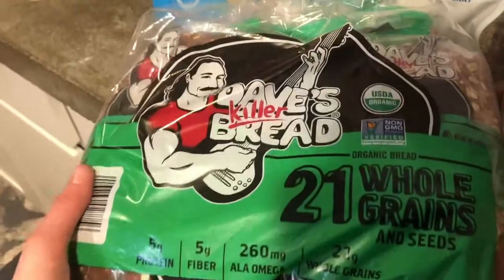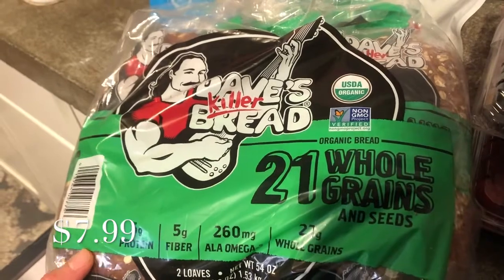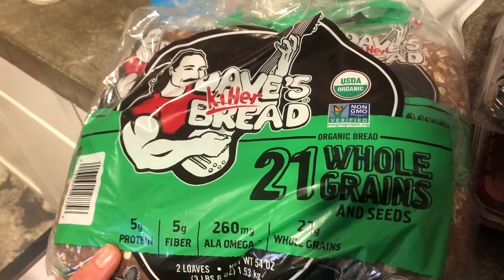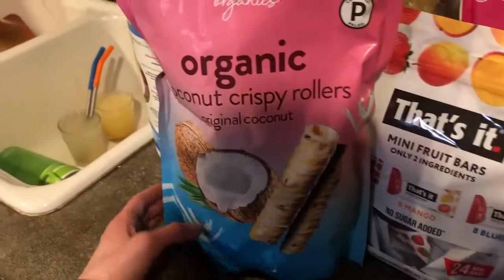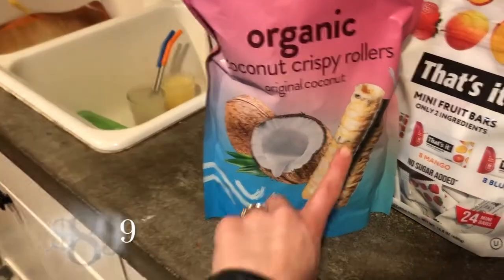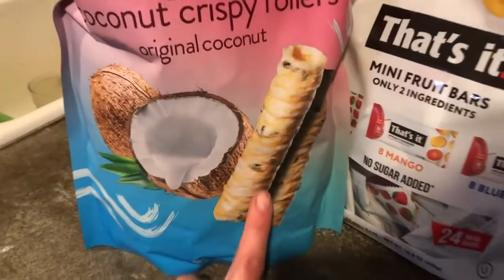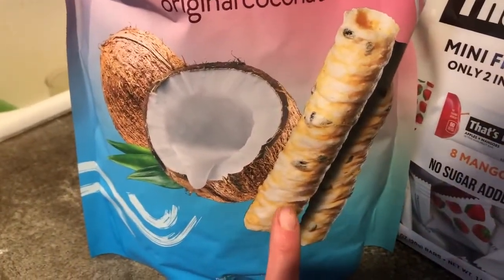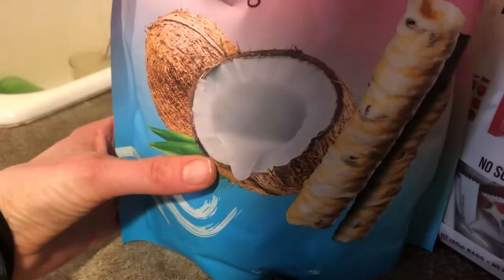Okay, so we'll do the bread first. Dave's Killer Bread. They didn't have any of the white bread, so I got the 21 whole grains. The kids typically eat around the crust on this, but if they get some of the crust, that's fine. These are organic coconut crispy rollers. They are not as big as this, but they kind of look just like they do. Right here, my nail looks dirty. I was just playing outside with the kids, don't worry.